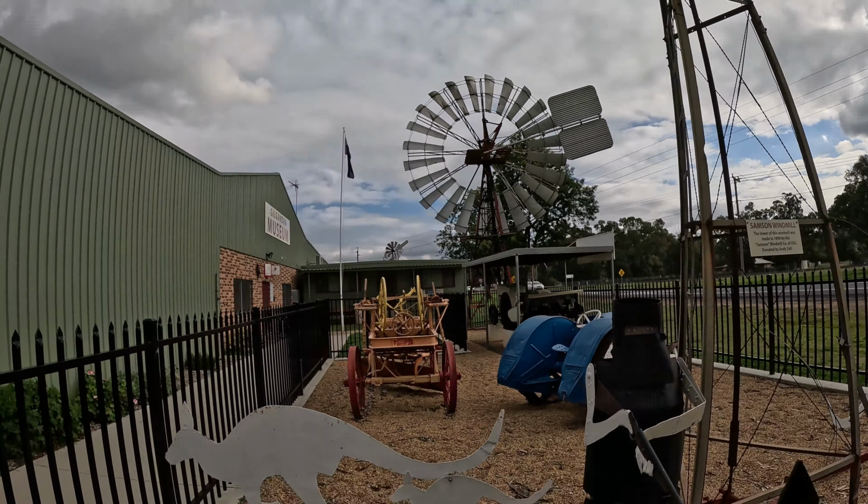Now, let's keep on and have a look around. Yeah, not much around in Gilgandra, nice little town in the town centre, but what we have found is a little place growing cactuses everywhere. It's pretty cool.